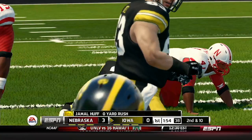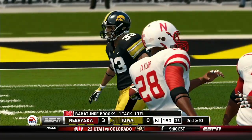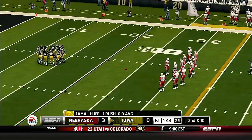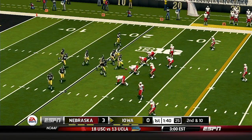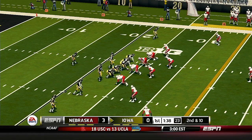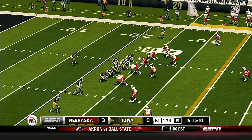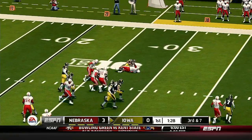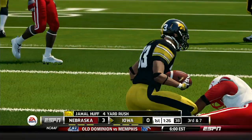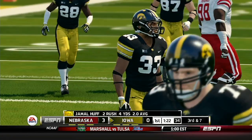Runs left and quickly taken down. Maybe a yard on the run by the tailback. Boy, the senior linebacker's experience really showed on that run. He sniffed it out perfectly and made the tackle. So it's second and 10. Ball on their own 24. And they make the stop at about the 27-yard line. Third down.